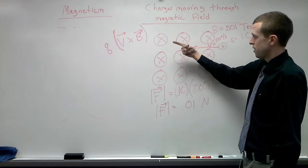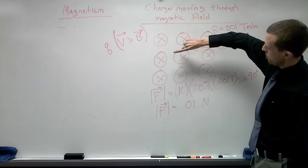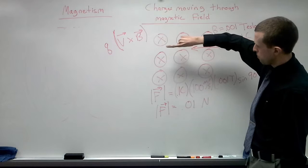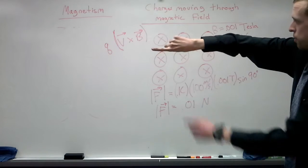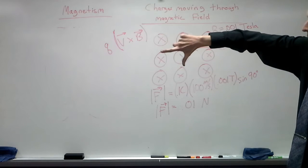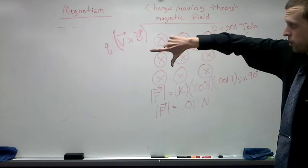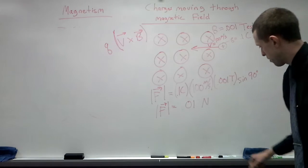So if I extend my finger like this, that's the wrong way. I had to rotate my hand in this direction. So now my middle finger is pointing into the board, my pointer finger is pointing in the direction of the velocity. And my thumb, when I extend that, that's going to point in the direction of the force. So my force is acting downward.